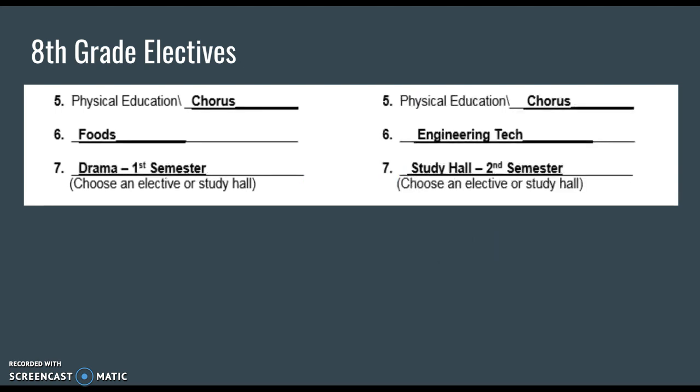Sometimes students find that they would like to have a study hall one semester or the other, and so if a student is in this boat, it would be best to identify what semester they would like to have that study hall. They would need to write it in the actual line like it is listed here. For example, this student would like to have drama first semester and study hall second semester, as well as their other academic electives. That may be because their second semester is a little bit more busy with other activities, and they feel that a study hall would be beneficial.